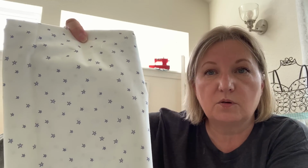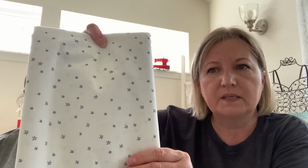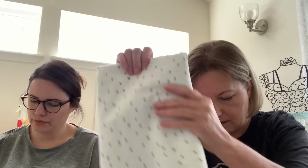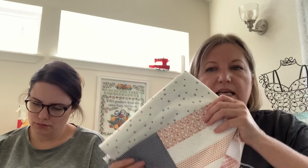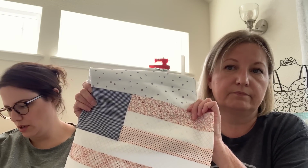All done. And so I went out and got this for the sashing. It's a Lori Holt. I think it's in her plaid. That is so cute. Yeah, same as the plaid. I think it's part of that line, but I think it'll be cute as the sashing to add to that beachy, low volume look that we love so much. And then if you remember, I don't know if I showed this last time, but that's what I got for the back. And I'm going to use it for the binding too.